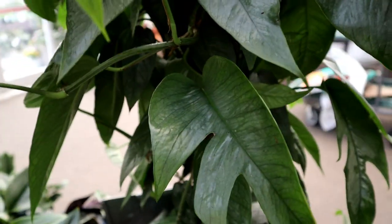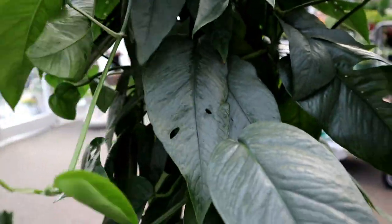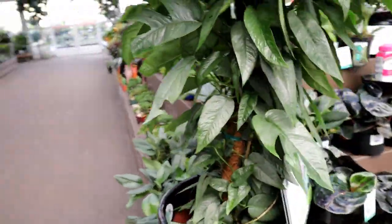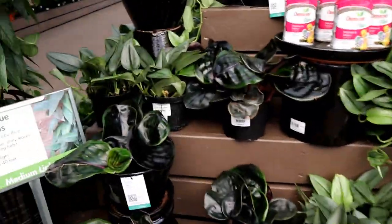Are you kidding me? It has fenestration. These are so mature. Oh, I need to give my Cebu blue something to climb. If this isn't a sign, I don't know what is, but holy cow. They have two of them. You guys can see why this is my favorite place.